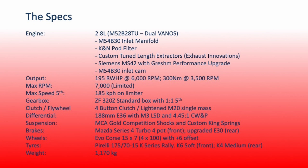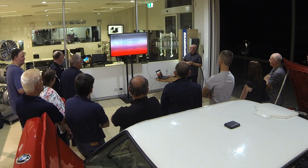Gearbox, just a standard gearbox. Out of the E46, I've got the package, the engine, the tail shaft, the gearbox. All standard. It's a 1-1/5. It's got a 4-button clutch and a lightened F20 single mass flywheel. That's essentially so that it just spins up faster. The diff is a medium case E36 with an M3 LSD and a 4.45:1 crown and pinion, which is important in a rally car.